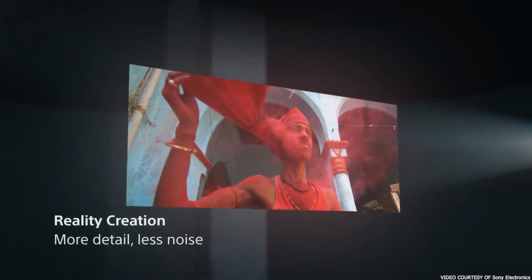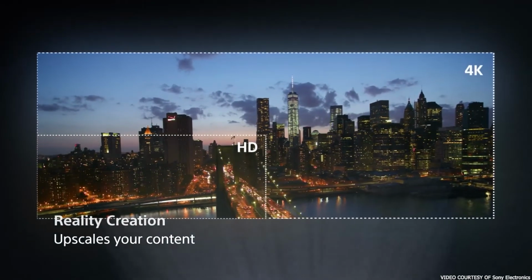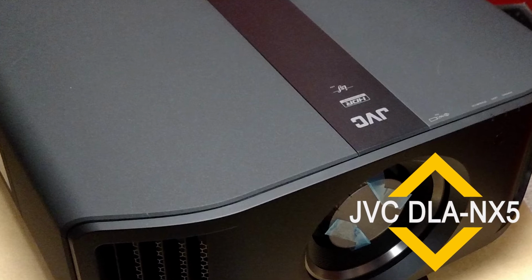There's little want for detail when upscaling from HD, and there are bags of carefully shaded nuance with both contrast and color. The only thing that stands in its way is that the even better JVC DLA isn't a whole lot more expensive. JVC DLA devices are some of the best projectors in the business.